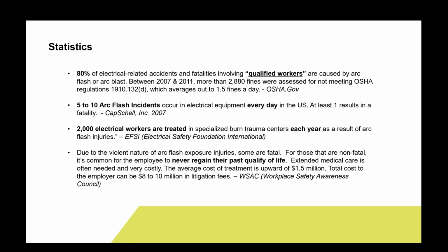So, 80% of electrical related accidents and fatalities involve qualified workers, right? Folks that should know their equipment, be trained on the operation and maintenance of it, oftentimes. But there's still a lot of fines listed here, and a lot of dollars, whether it's medical expenses, lost time, lost productivity, or loss of making whatever widget that facility happens to make. Usually when there's one of these incidents, there's a catastrophic kind of failure of the switchgear or the breaker, right, which has to be repaired or replaced. So, there's a big impact with this, and I think it's fairly obvious when you see the videos and some of the information that's out there on it.